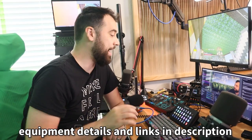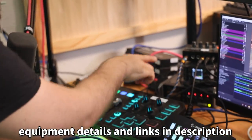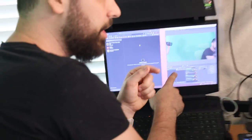You might also notice that we have a lot of audio interfaces over here. 3 to be exact. This right here is for our microphones, and that also gets routed over to this computer right here so that when we're streaming, it's recording a clean feed of just our audio. No game noise. That way, if our editors ever need to cut out the game noise and just focus on us, they have a clean file just of our voice.